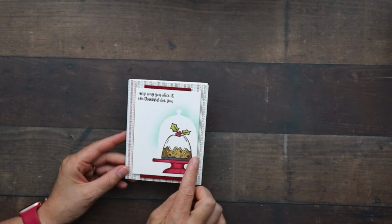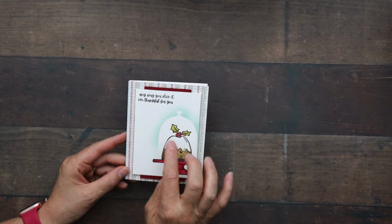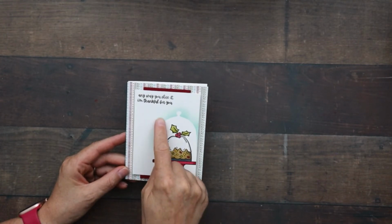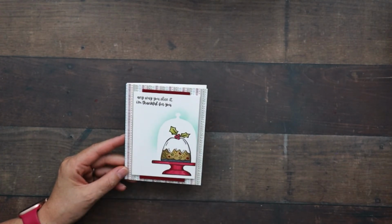I actually die cut out the cloche on a piece of scrap. I love what you did with that. And then I used my blending brush and made the dome right on, there's no die cut here. It's all on the one piece of paper.